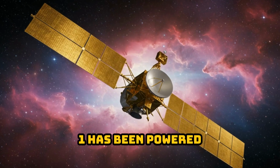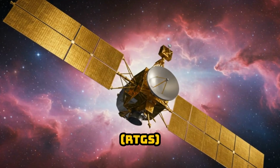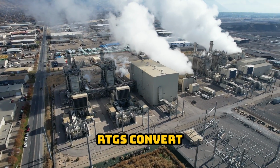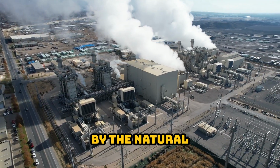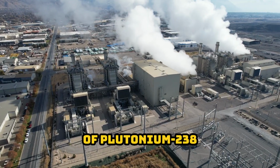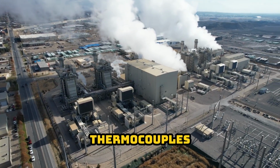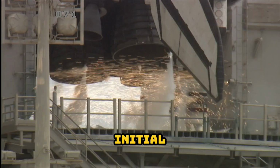Voyager 1 has been powered by radioisotope thermoelectric generators, RTGs, for over 40 years. Details: RTGs convert heat into electricity. They use the heat released by the natural radioactive decay of plutonium-238 to generate electricity through thermocouples, devices that convert heat to electric power.